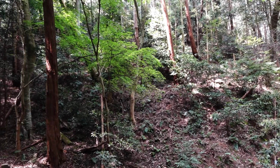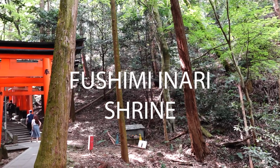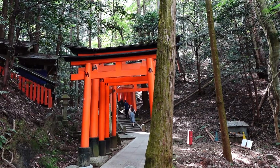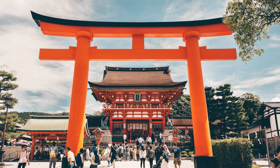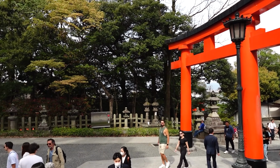Our next adventure of the day is ascending to the top of Mount Inari through thousands of torii gates. This adventure will probably take us about 2 to 3 hours, as we were told. The Fushimi Inari Shrine is an important Shinto shrine in southern Kyoto. It is famous for its thousands of vermilion torii gates, which straddle a network of trails behind its main buildings.